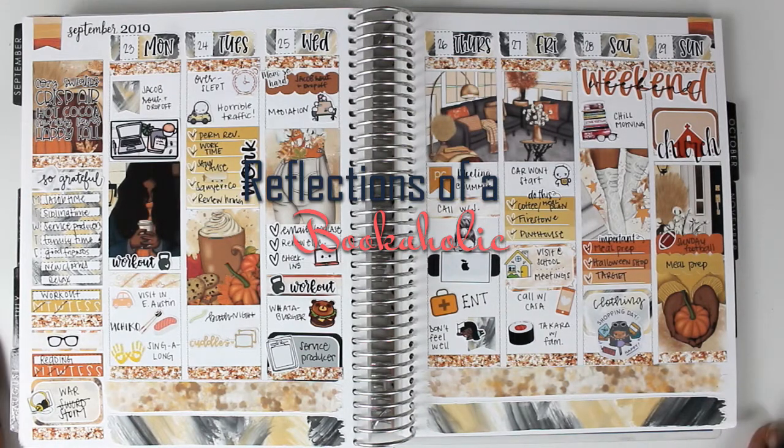This is my spread from last week using a kit from Planner Pixie Co. This is the first week of fall, and even though it doesn't feel like it here in Texas, my favorite thing about fall is not the weather, because it's Texas, but the colors, the vibrancy of the colors. And I feel like this kit really represents that. So I was excited to use this kit and jump into the fall kits.